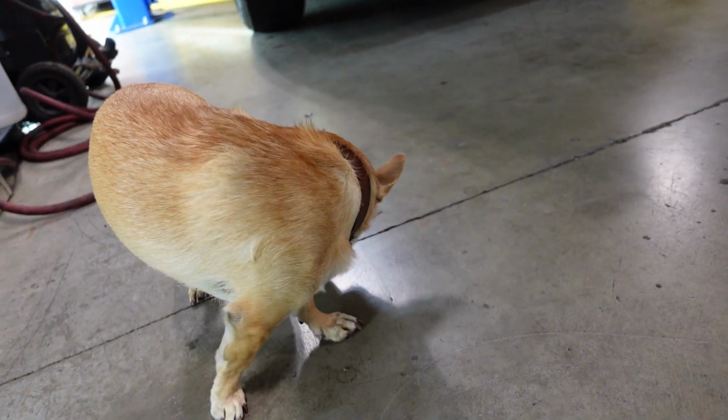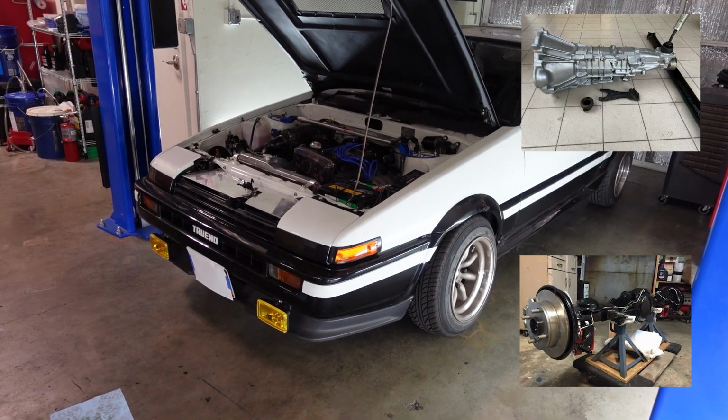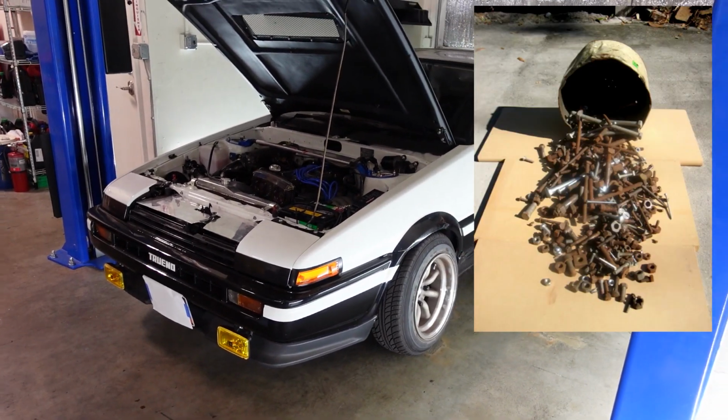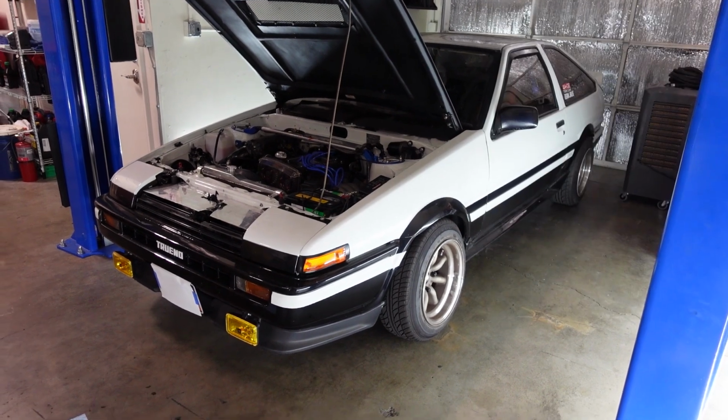Oh man, Dexter, you're so shy. Clutch fluid flush, transmission and diff service. Some of the coilover lock rings were loose. A lot of bolts were loose. I'm not surprised on a 30, 40-year-old car. That used to be an X-Drift car.